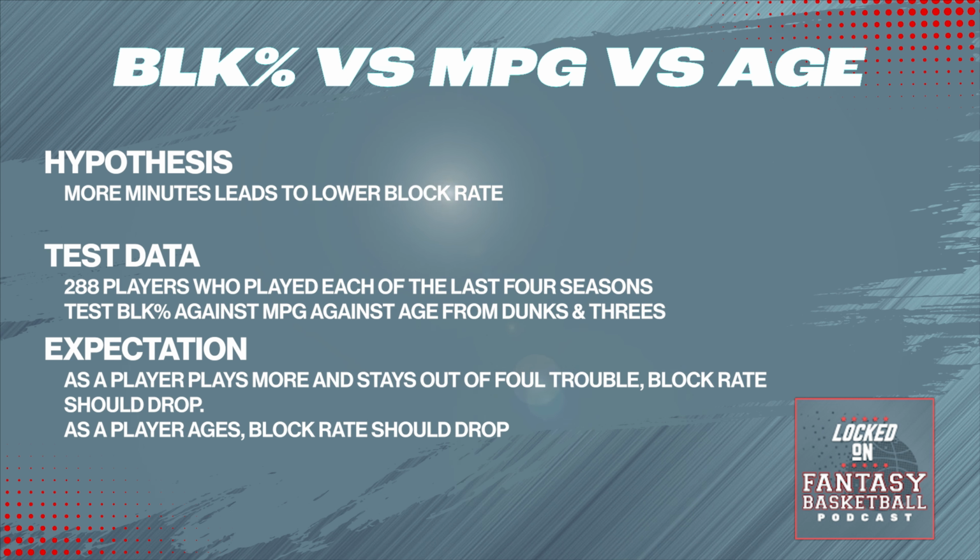The idea being, and this is what I've hypothesized with it before, is that as a player plays more, their role becomes more important on the team, they become smarter with defense, they're not just dumb and stupid and just trying to block everything out of the gym. As they try to avoid dumb fouls, because they're more important to the team, and they know that, hey, you've got to play 30 minutes tonight, not 15, they attempt and they execute fewer blocks. That's the hypothesis. As a player plays more, the player tries to stay out of foul trouble, the player plays smarter defense without going for highlight blocks, therefore block rate should drop.